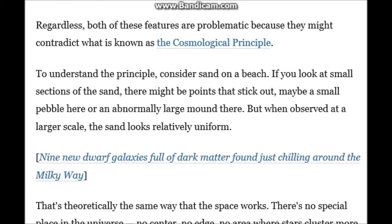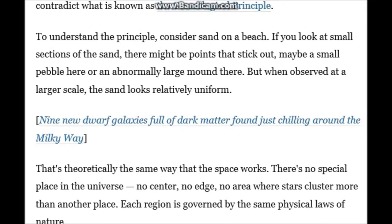Regardless, both of these features are problematic because they might contradict what is known as a cosmological principle. And that can't fucking happen because the laws of physics don't bend, guys. They don't fucking bend. To understand this principle, consider sand on a beach. If you look at small sections of the sand, there might be points that stick out. Maybe a small pebble here or an abnormally large mound there. But when observed at a larger scale, the sand looks relatively uniform.